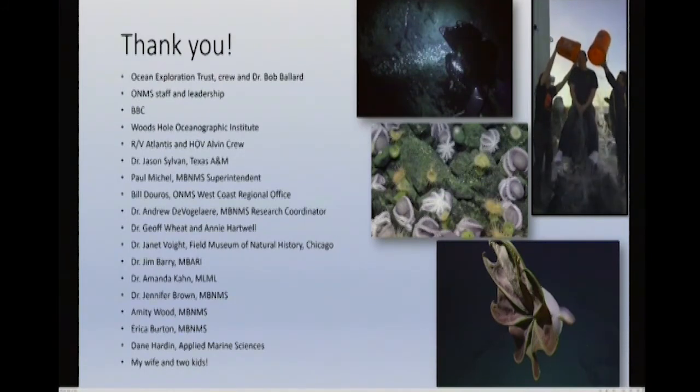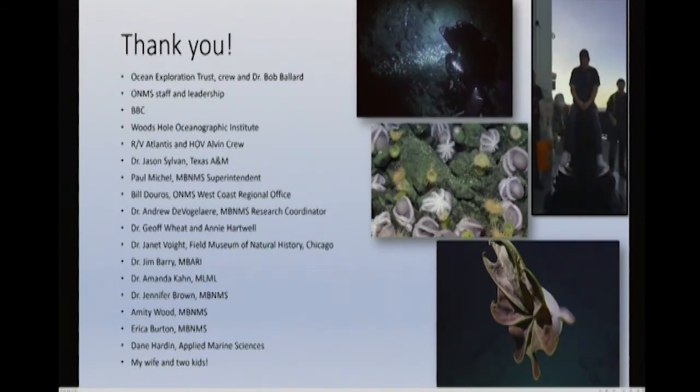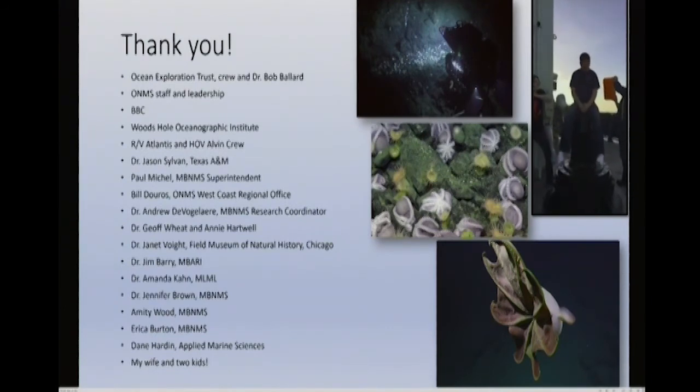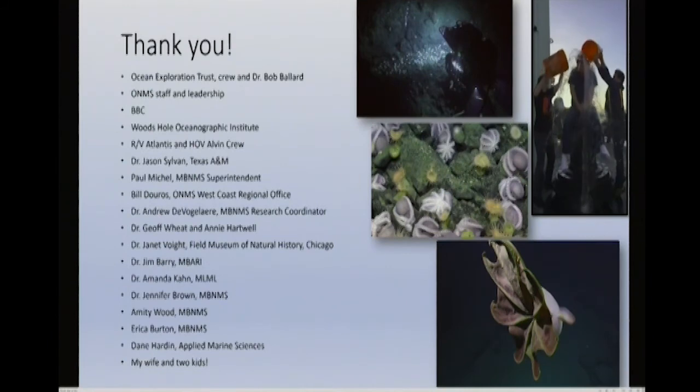Dr. Janet Voigt, she's a cephalopod expert at the Field Museum of Natural History in Chicago, and she's been helpful. We did collect a female and sent it out to her so she could positively identify the species. I didn't mention it earlier. It's Muusoctopus robustus. So no common name.